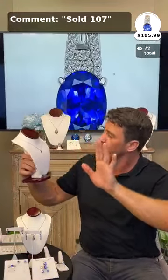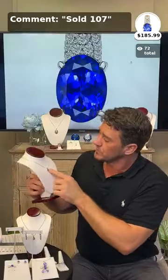Oh, we have it in white gold too. So what you're seeing behind us is the one in white gold. That's going to be 10 karat white. But for the most part, all your specs are going to be roughly the same. Oh, they're going to be exactly the same. So we're talking a carat 25.